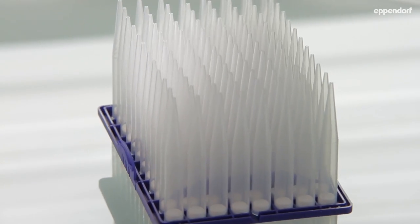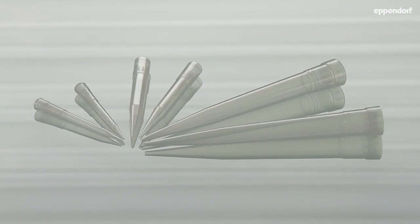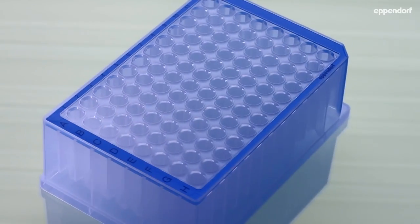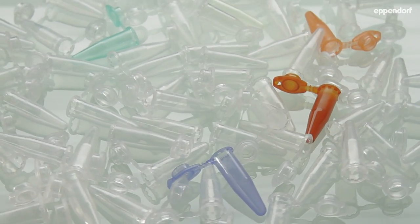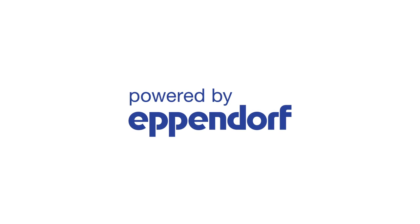At Eppendorf, we produce customized tips, plates, and tubes for companies around the world. Simply specify your requirements, and we will create a solution tailored to your needs. Through our commitment to precision and purity, Eppendorf guarantees you high-end consumables you can rely on every day.